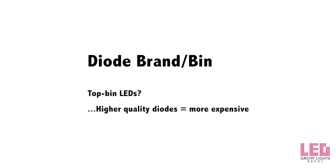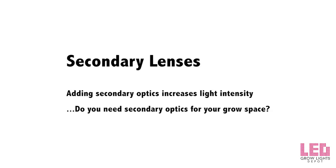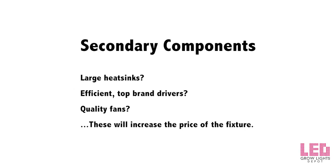Diode brand and bin. Does a unit use industry-leading top bin LEDs? Top bin higher quality diodes will be more expensive. Secondary lenses. Adding secondary optics increases light intensity and may add an additional cost to the fixture. Do you need secondary optics for your grow space? Secondary components. Are the heat sinks large? Does a unit use efficient top brand drivers? Are the fans rated for 50,000 hours or more? If yes, this will increase the price of the fixture.